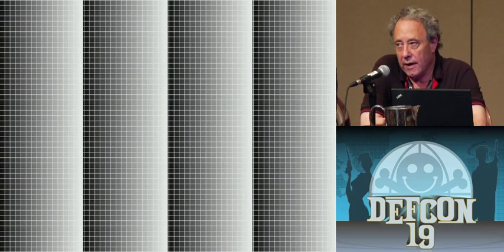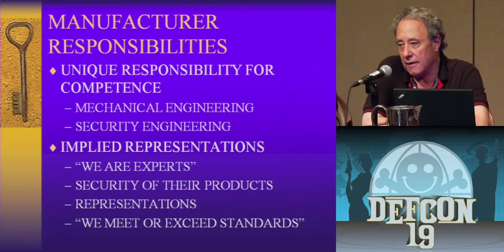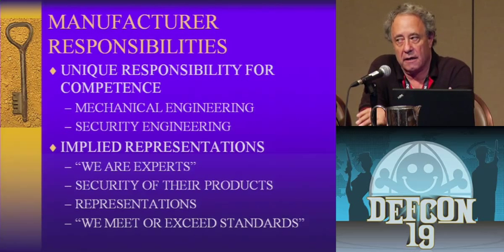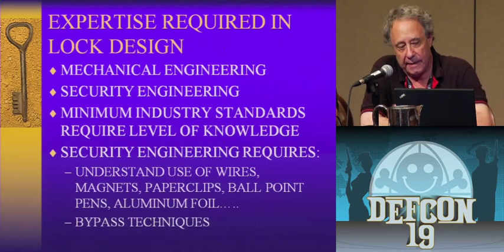And that is that we are experts. When you buy a lock from a company like Kaba, Assa Abloy, Ingersoll Rand, which are the major lock companies of the world, you expect that they know what they're talking about and they know how to design locks. Often, this isn't the case. And the problem is that all of the lock companies always claim we meet or exceed the standards. The problem, as we noted, the standards may not protect you against some fairly non-sophisticated methods of bypass.